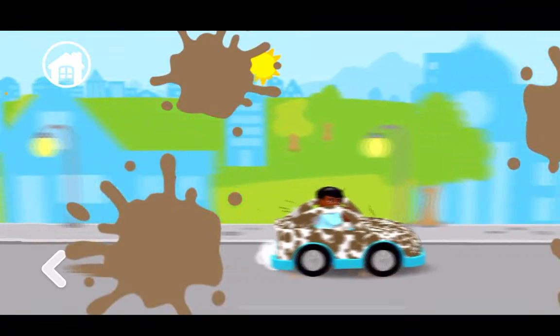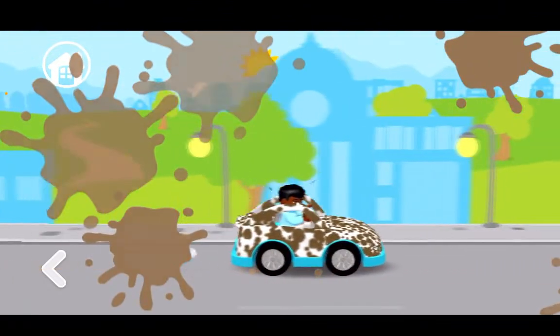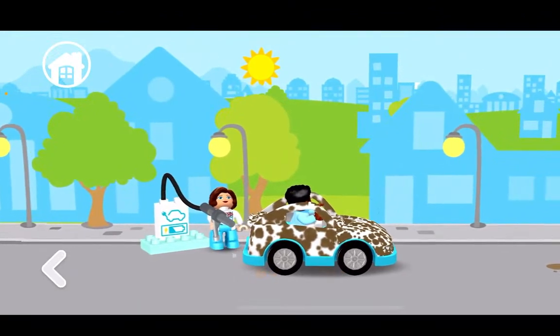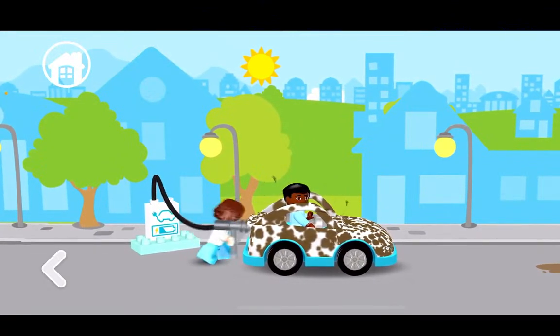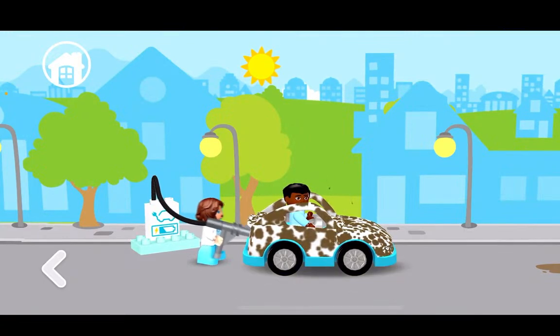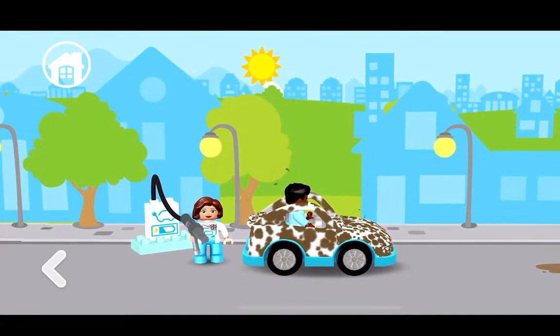Hey, Martin, why are you stopping? Our car is empty. We need to fill it with an energy. Oh, our car is empty. Martin, we need to charge it. Eva, please charge a car of Martin. Oh, good. Thank you, Eva. Now we need to go to the car wash station.